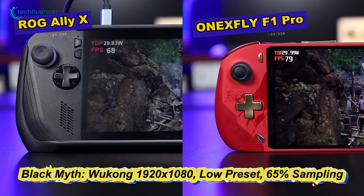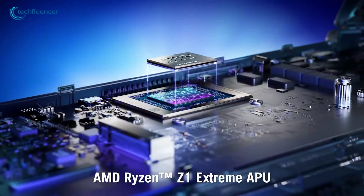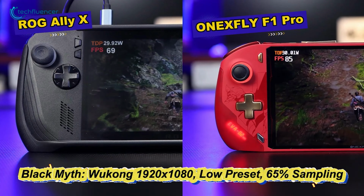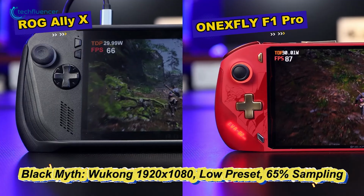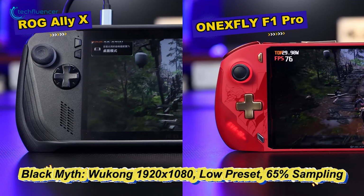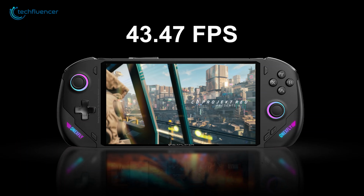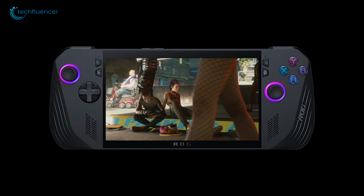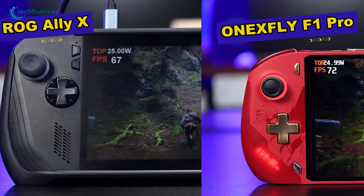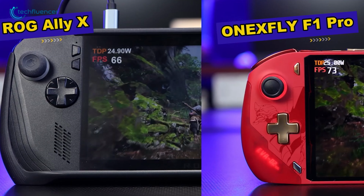To test its mettle, one netbook benchmarked the F1 Pro against the ROG Ally X, a device powered by AMD's Ryzen Z1 Extreme. When running Black Myth Wukong at 1080p on low settings, the F1 Pro with the AI 9 365 averaged 58 FPS at 15 watts, a notable improvement over the Ally X's 50 FPS. Similarly, in Cyberpunk 2077, the F1 Pro reached 43.47 FPS, surpassing the Ally X's 35.07 FPS under identical conditions. These differences became even more pronounced at higher power levels, confirming the F1 Pro's capacity to consistently outperform its competitor.